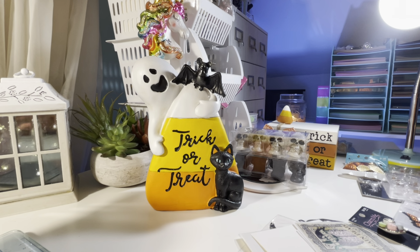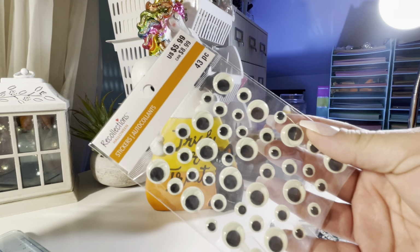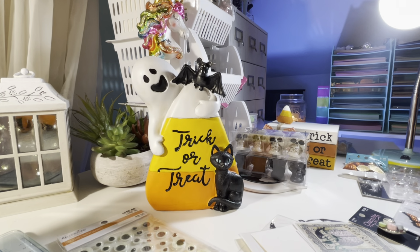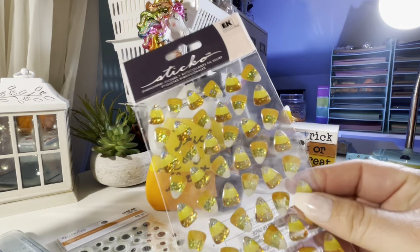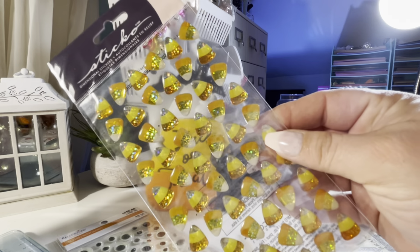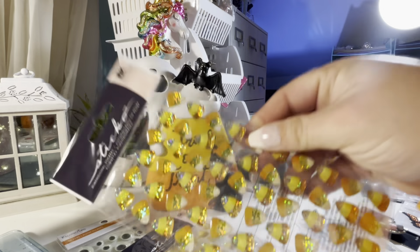I got the glow in the dark googly eyes. I got this from Hobby Lobby too, from the 99-cent bins of the Sticko stickers. I found some more packs of the candy corn, so I bought two of them. Why they still had them for a dollar.